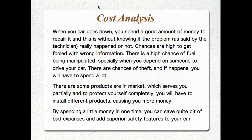Now let's look into the cost of the product. When your car goes down, you spend quite a good amount of money to repair it, and this is without knowing if the problem really happened or not. Sometimes your technician tells you that there is a problem in your car, blah blah blah, and charges you a huge bill when your car gets serviced. But you are unaware, and there is no way for you to know if that problem really happened or not. So chances are quite high that you get fooled with wrong information.